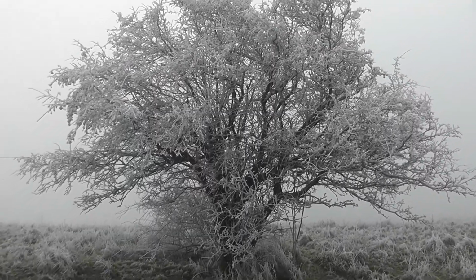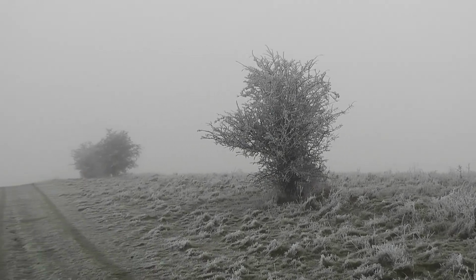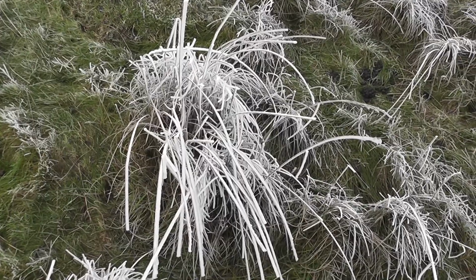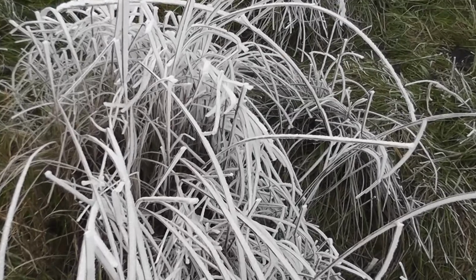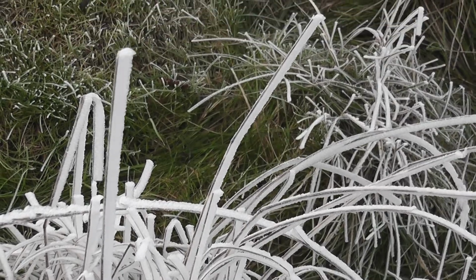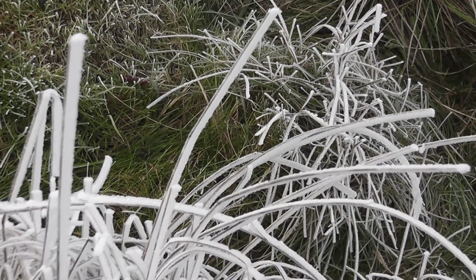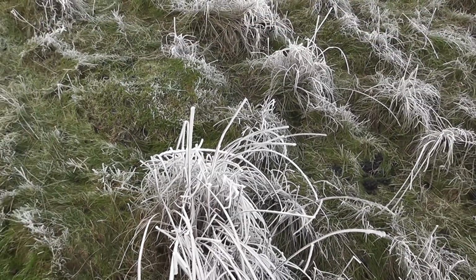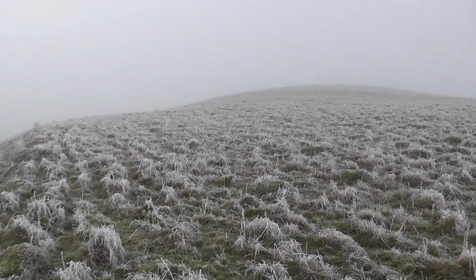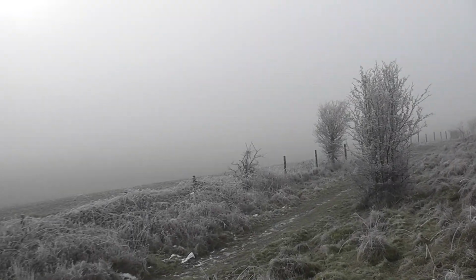Very Wuthering Heights up here at the moment. Where's Kathy? This frozen grass is amazing. Must be a centimetre thick, hanging on the grass stems. Just feel the sun poking through on my left there. Somewhere up there.